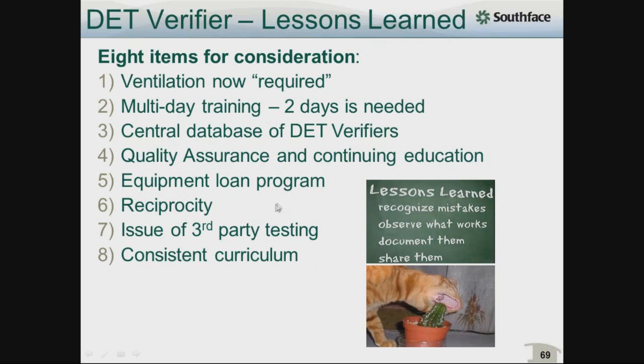We learned a lot about how to make this work better, and fortunately, everybody has played nice. So if you get trained in Louisiana or Alabama, and then you want to work in Georgia or South Carolina, you have reciprocity. The DET transfers across. And we're trying to make sure everybody is teaching from a pretty consistent sheet of music. So that's why we've shared it with so many folks that are trainers.